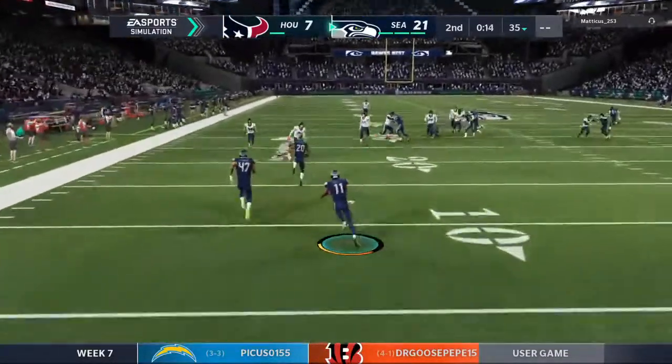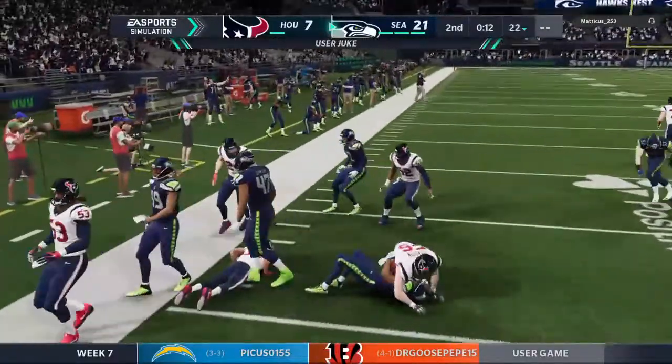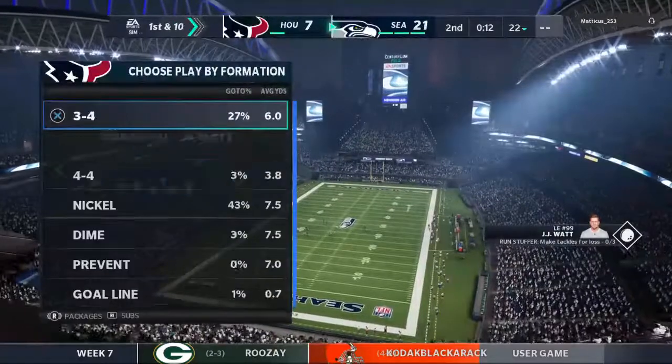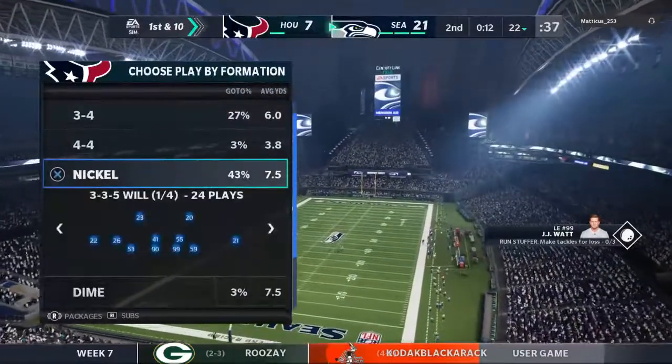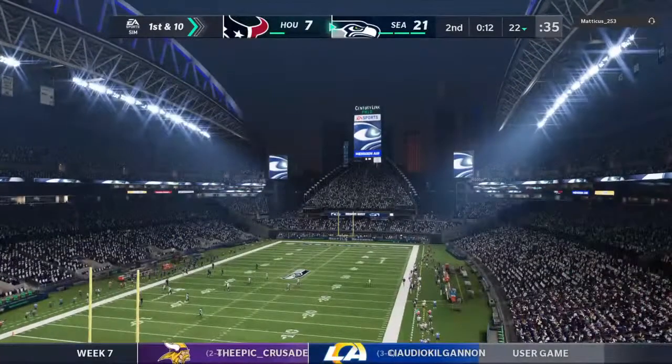This taken in about 4 yards deep. And he returns this to the 22. You're set on the return. The Seahawks take over 1st and 10 at their own 22-yard line.